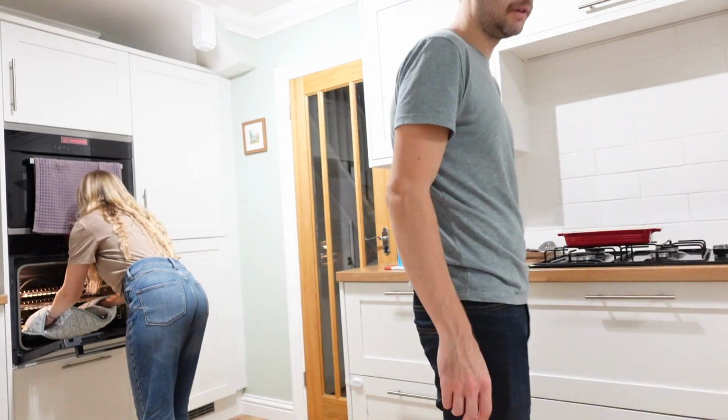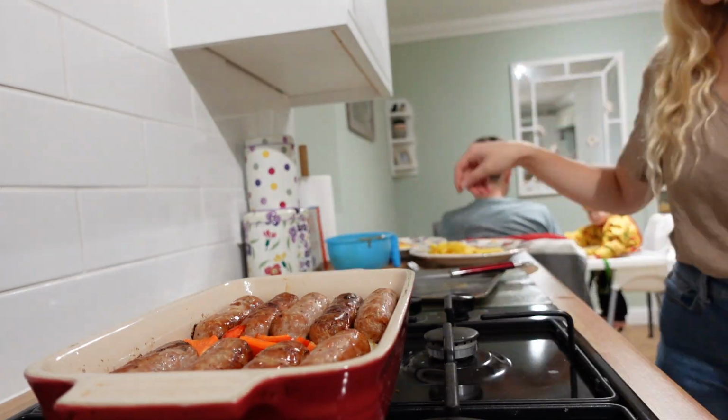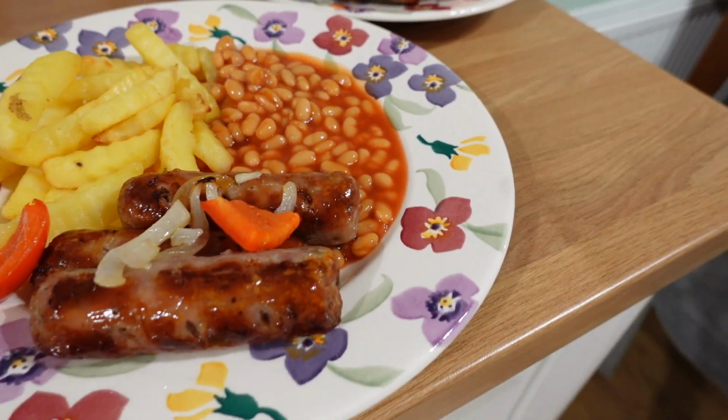And in with the sausages, I actually did put in an onion and some red pepper. It just sort of makes the flavour of the sausages really nice. So yeah, bit of a light fry up kind of meal.